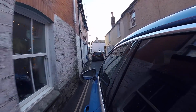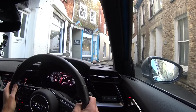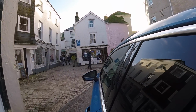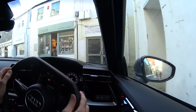This car's actually a very similar footprint to my Mini Clubman, and it's quite interesting. I think as I'm getting older, maybe my size of car, or car choice size, is getting smaller and smaller, having gone from a Discovery, Range Rover Sport, S4 and then Mini, and I just start to like that slightly smaller, more practical car. But we're actually going to turn left here and go really tight. But yeah, we're going to come down here and just illustrate this is how tight Mevagissey can be.